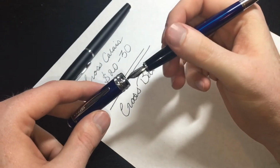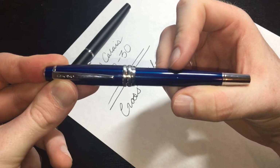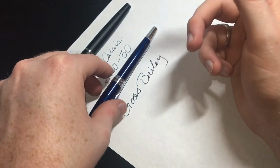So the Cross Bailey is the pen that I take with me to business meetings and other business functions. I tend to find that it turns a lot of heads and it gets me noticed, which in my line of work is really nice.